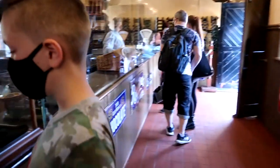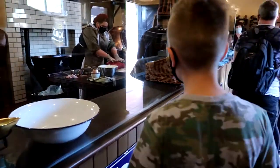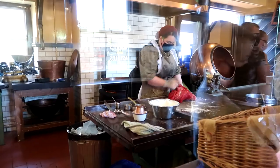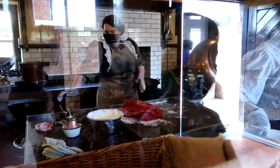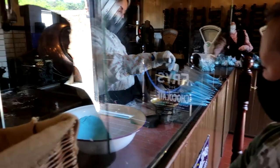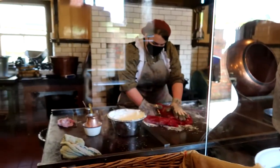Yeah, you can see it getting made in here, can't you? Come on. See that, Charlie? Yeah, that's really cool. It does, doesn't it? See them putting the sherbet in here too? That's awesome.